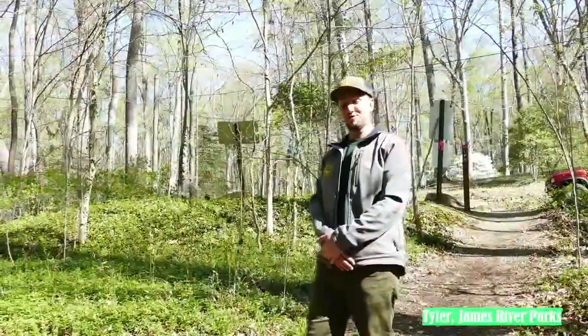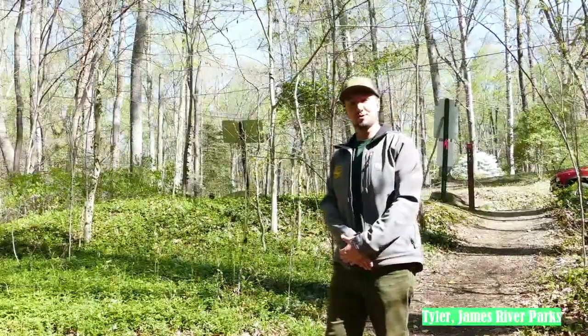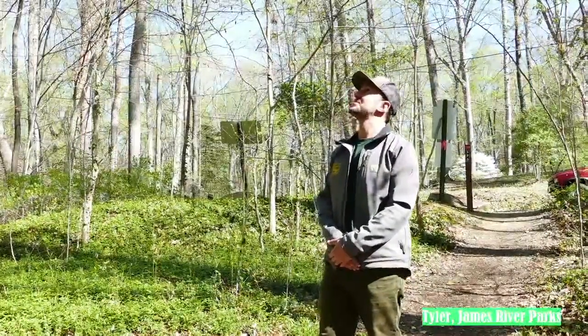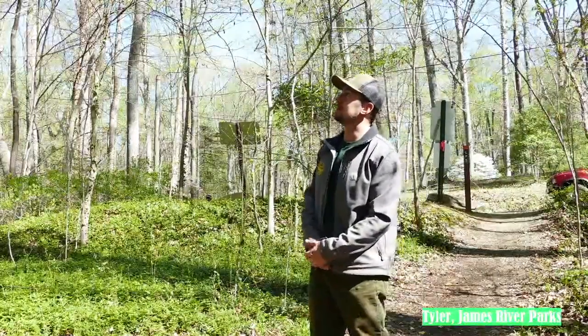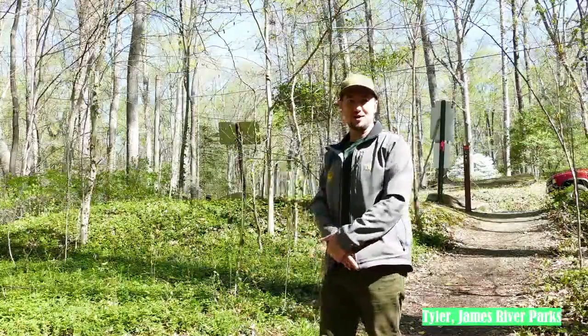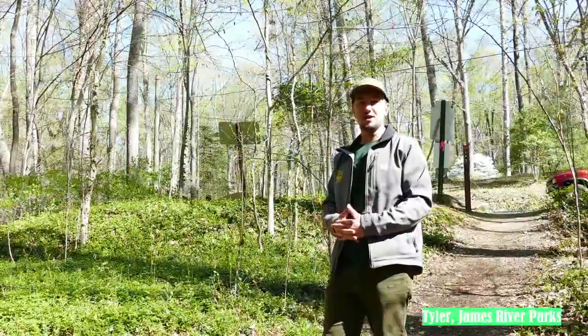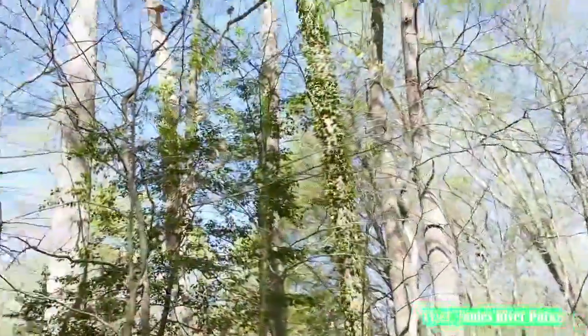We haven't made it very far into the park yet, and we've been stopped by the sound of a beautiful migratory songbird in our area. This is the tufted titmouse. It might be hard to see, but the tufted titmouse has a funny hairdo, and it makes a sound that a lot of people say sounds like it's saying chiba chiba chiba. So listen and see if you can hear the tufted titmouse.